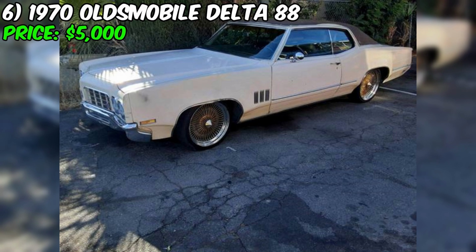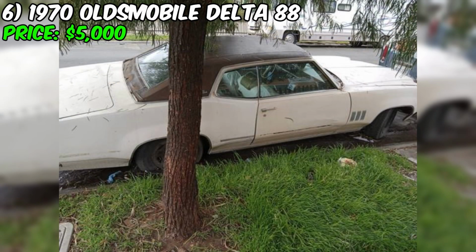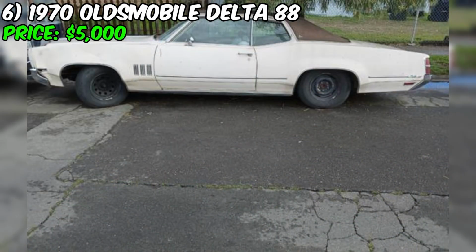One big plus for this Delta 88 is the clean title status. This means that you won't have to worry about any legal headaches or ownership disputes down the road, which can be a real concern with older cars.